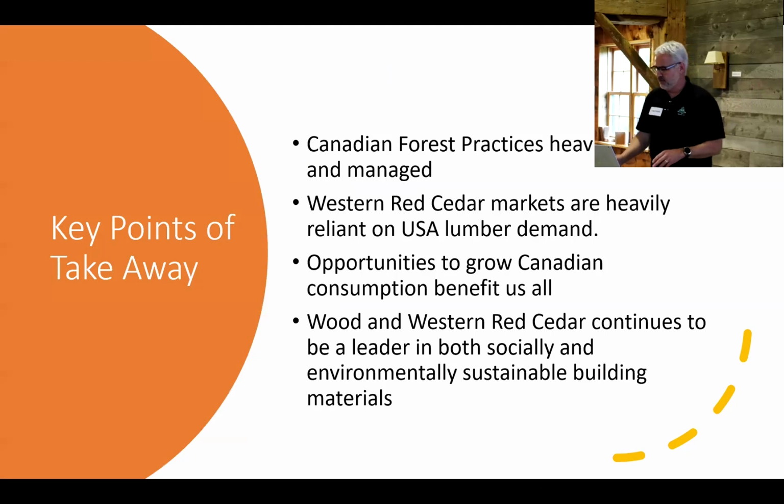Here are the takeaways. Canadian forest practices are heavily managed and regulated, with certification on top of that. It's a very complex business. Western Red Cedar markets are heavily reliant on U.S. lumber demand, so there are opportunities to grow Canadian consumption to benefit us all. Canada is local. And wood and Western Red Cedar continue to be leaders in both socially and environmentally sustainable building materials.